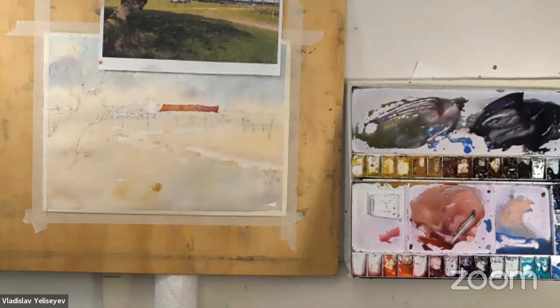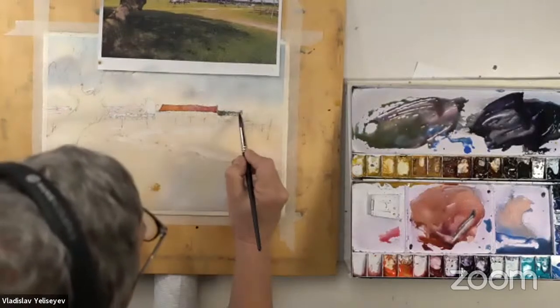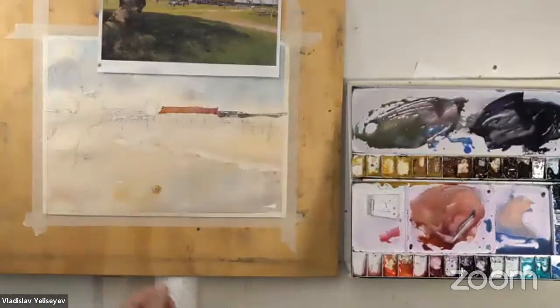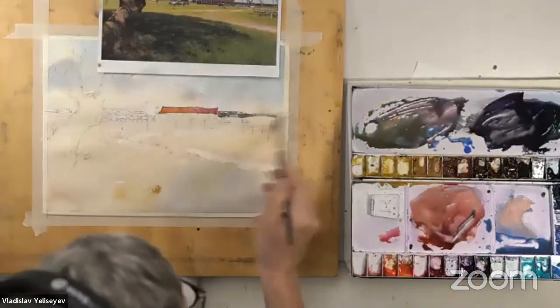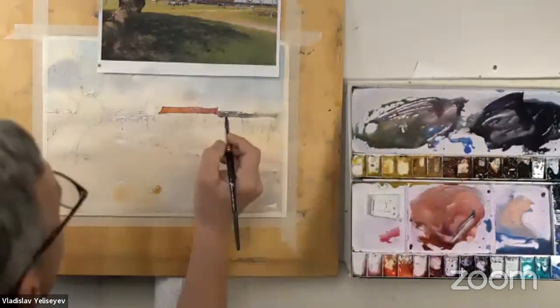Okay. And what I'm going to do now is dry brush this. Look at this. Tan, tan, a far away line of trees. Now I'm using clean water. I can soften the top, okay? I can pick up the base for this.